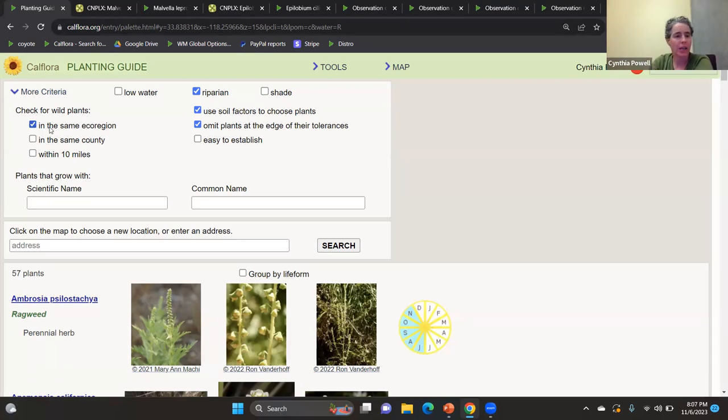Thanks, Karen. Let's say that 57 is too many, and we want to really narrow it down. We want only plants that are easy to establish, only plants that grow within 10 miles of this point that we picked right along the river, and only in the same county. So I'm tightening our restrictions on what we're willing to accept as a potential plant to put here. And you can also say, well, I already have a coyote bush or whatever else, and then it'll associate plants that grow well with that one.